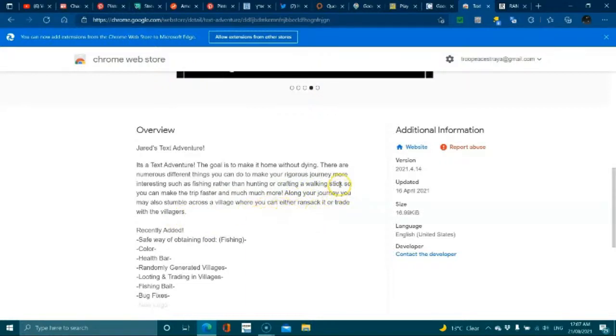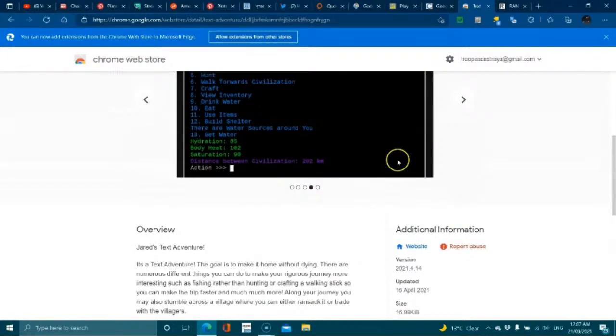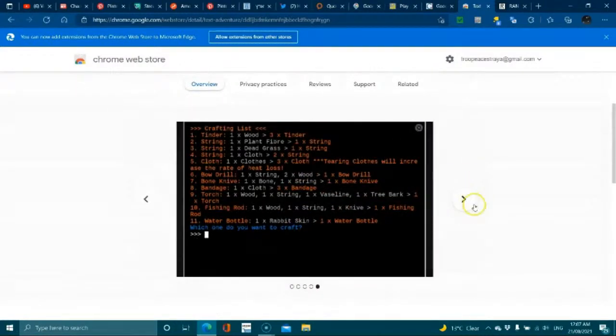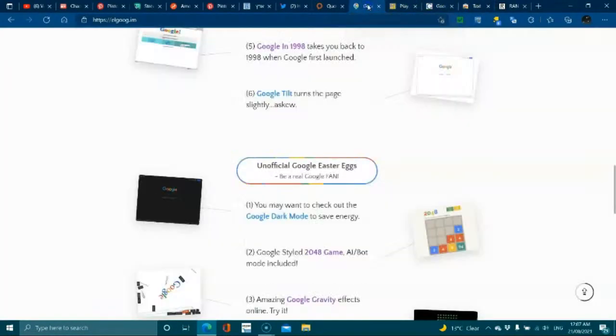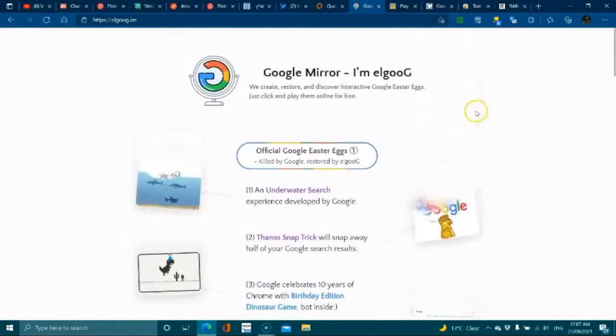And I don't think you need data for these games, because I've played these games when it's not connected to the internet. I just thought I'd show you them. I think they're pretty cool. That's what we used to do at work when we were bored.